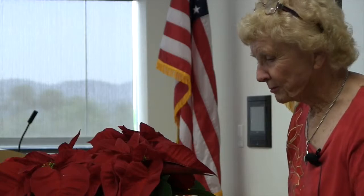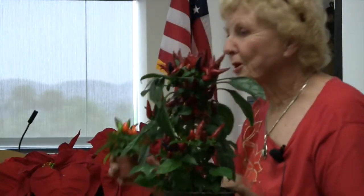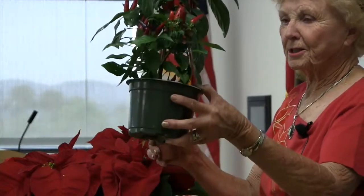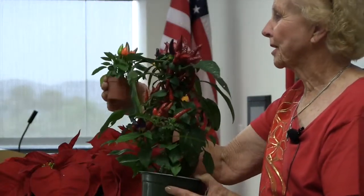Let's go to another plant that we use at the holidays all the time, the pepper. The little ornamental pepper. Lovely for fall arrangements. This is a 6-inch one. They come in all sorts of colors with reds and oranges and yellows and so on.